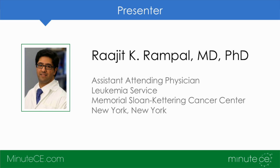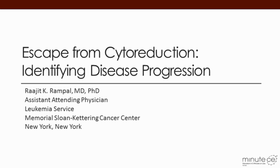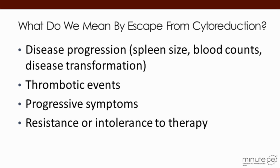Today we'll be talking about escaping from cytoreduction, how to identify disease progression in patients with polycythemia vera. We should begin by defining what we mean by escape from cytoreduction. We know that patients often require cytoreductive therapy, but how do we monitor for disease progression? This can take several forms.